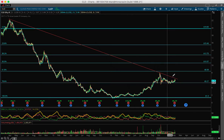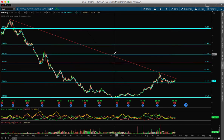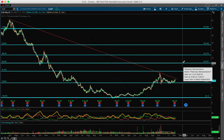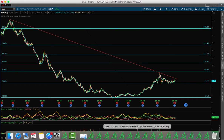Meaning something is cooking right here for the next move, and it's going to be a nice move right here. So the key level to watch is this trend line. This trend line right here, if you break out, or let's say if you break out above 6.40, I think this is going to move to the $10 or to the $15. I think this is setting up for a nice move. So you should have this one in your watch list, CLD.